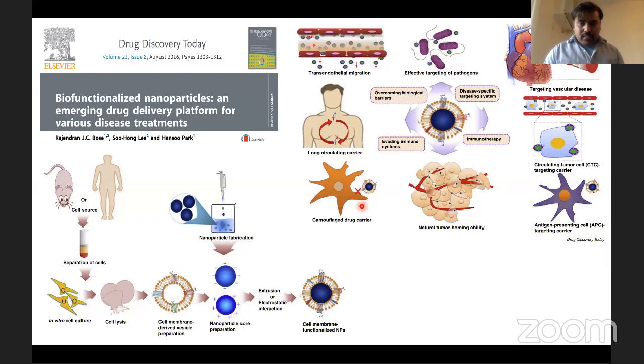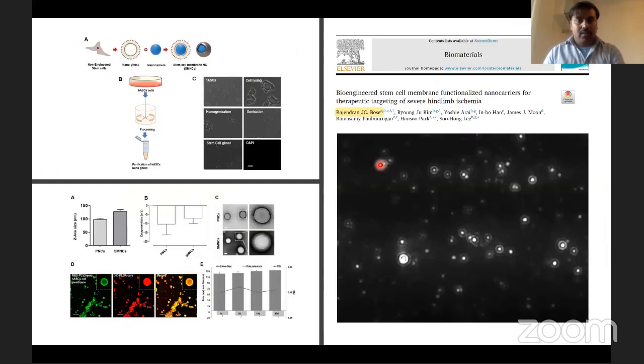I can show those examples. One of my examples: I published a paper in which we used engineered stem cell membrane-coated nanoparticles to deliver VEGF, particularly to treat hind limb ischemia. Here we used adipose-derived stem cells, peeled the membranes, and coated PLGA nanoparticles loaded with VEGF. You can see all the characterization patterns.